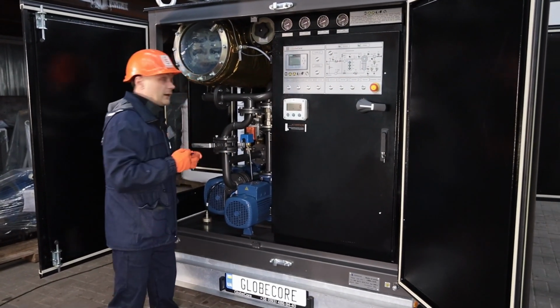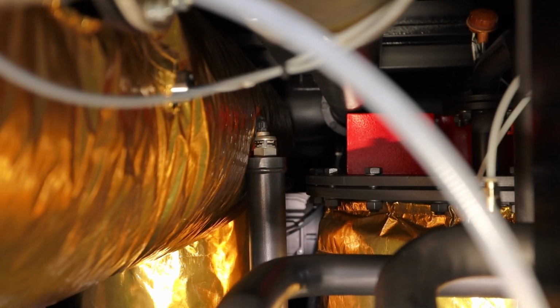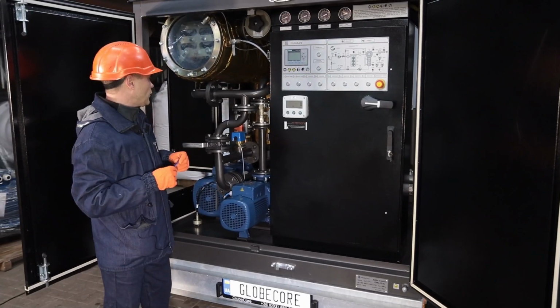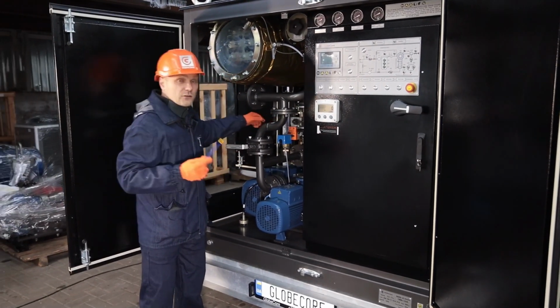The system, trying to maintain a constant oil level of the vacuum column, changes the degree of the control valve opening. As a result, smooth regulation of efficiency in the range from 4 to 17 cubic meters per hour is ensured.